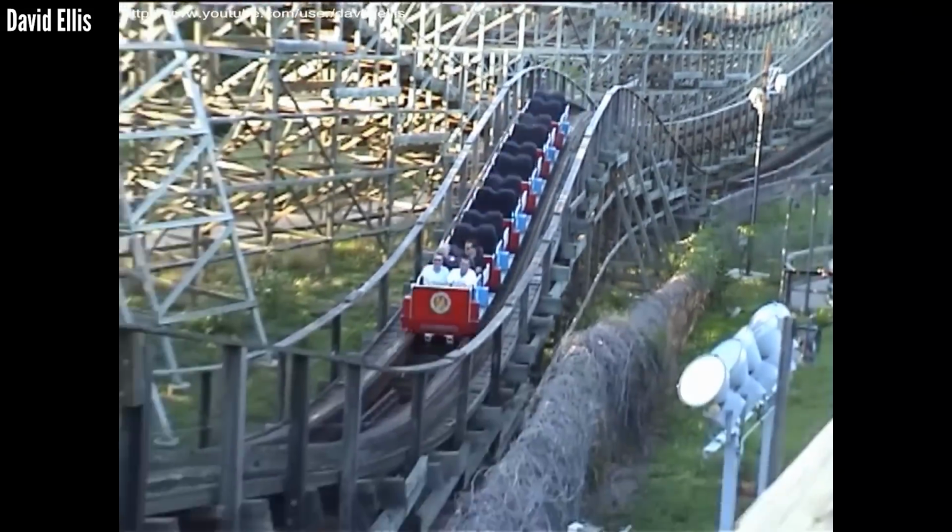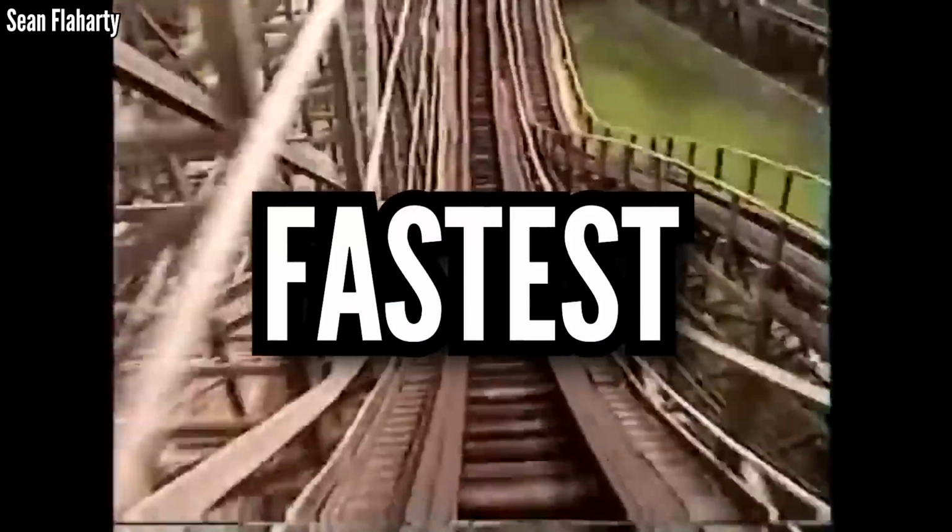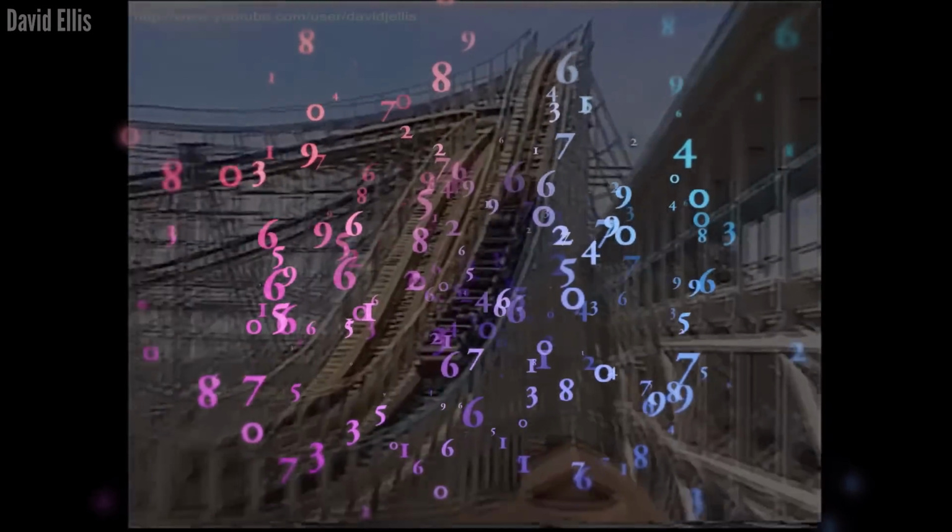Today, let's look at all the coasters behind RMC and see which one is the tallest, fastest, longest, best paced, and which one had the best prime ride time. These are all the wooden coasters that got RMC, by the numbers.